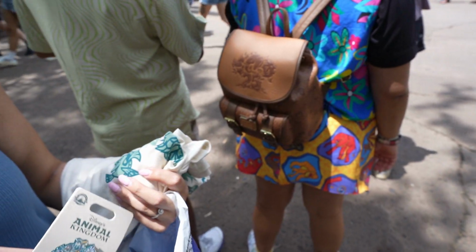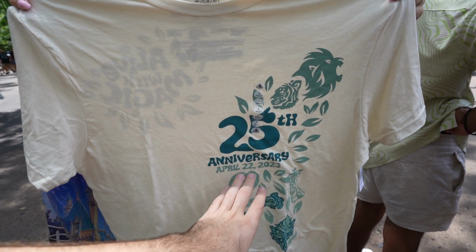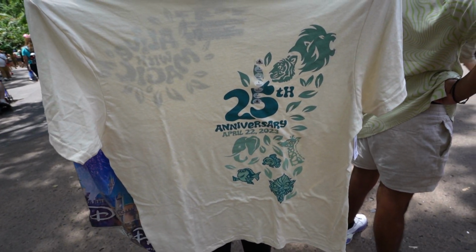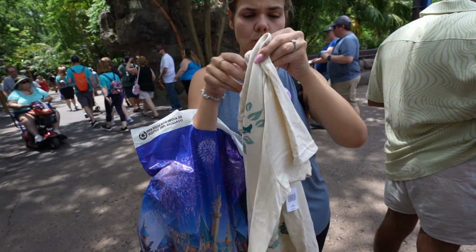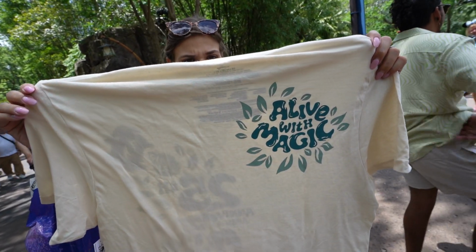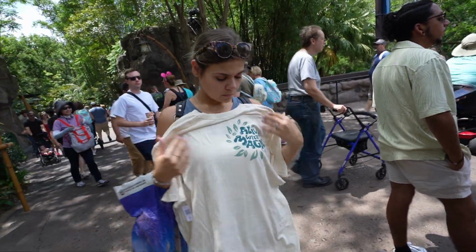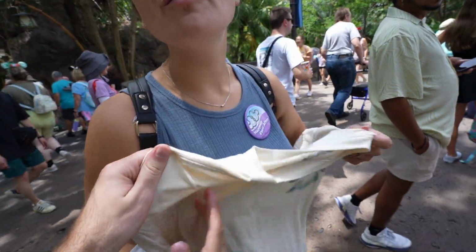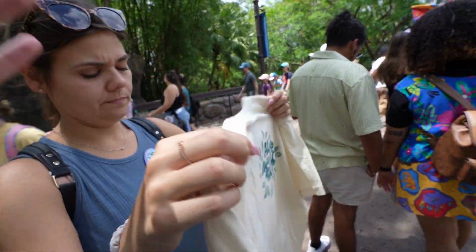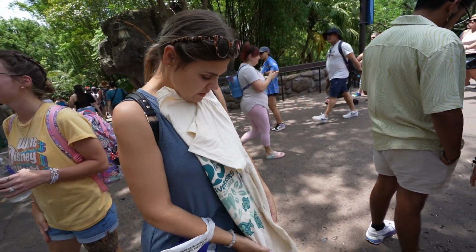And then our last item is the t-shirt here. You can see that the date is listed here, April 22nd, 2023, 25th anniversary. And this was $30. And then on the back side, you can see that it says Alive with Magic. It's kind of unique that there's less on the back than there is on the front, but it is actually a pretty soft shirt. It is 100% cotton, but it feels pretty soft. So that was $30, and you do get the annual pass discount on all your merchandise there, which is always a big plus.